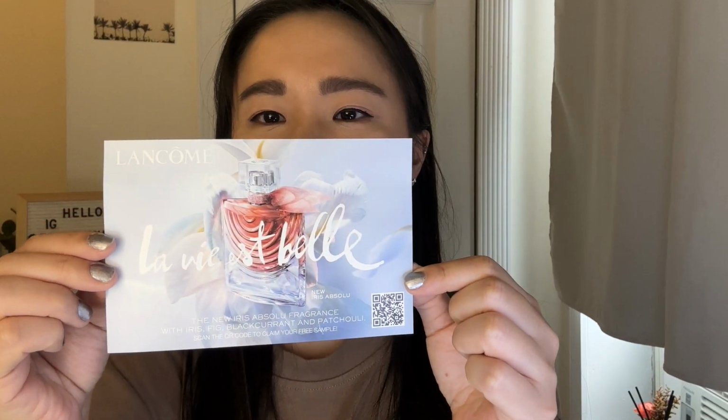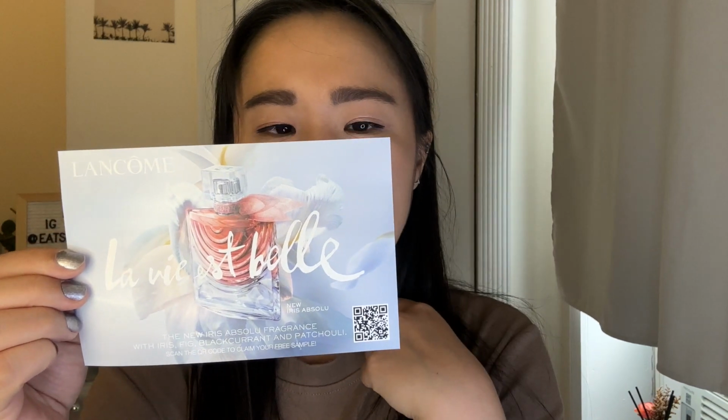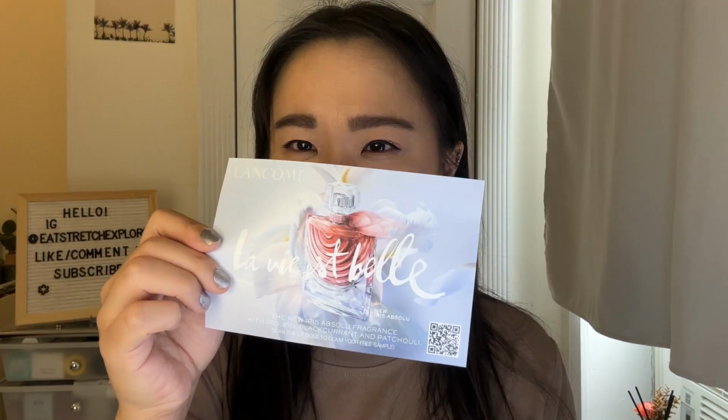So if you want to scan this, you can also get your own sample here. Scan this QR code with your phone. And then it says here, I need to remember, so hopefully I'll remember when I edit to put hashtag gifted by Lancome on my socials.